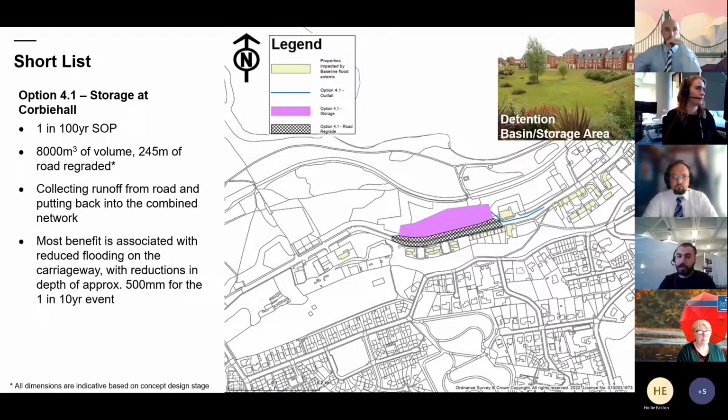The next option we looked at was trying to formalise that green space at Corby Hall to utilise as storage. And to do this, we would propose to regrade some of the roads to encourage flows into this storage area, and then divert this back to the combined drainage network to the east.